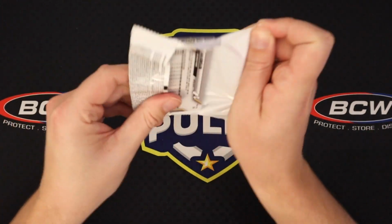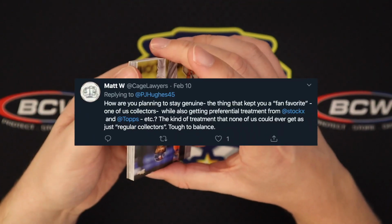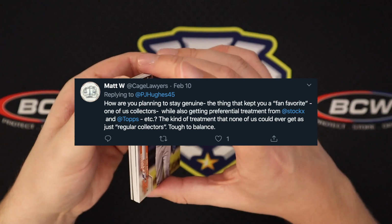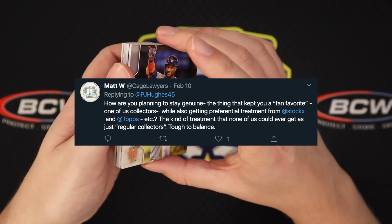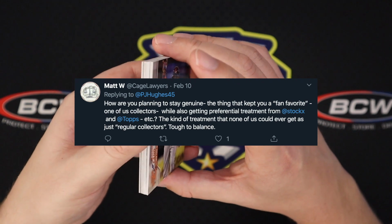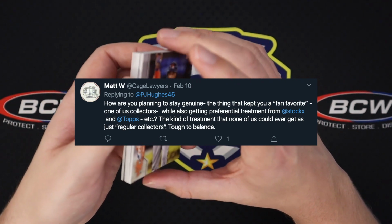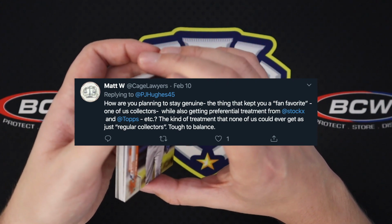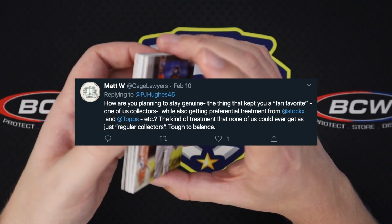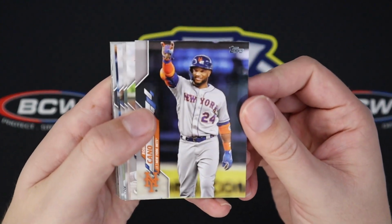Our next one comes from Cage Lawyers on Twitter, and he asks, how are you planning to stay genuine, the thing that kept you a fan favorite, one of us collectors, while also getting preferential treatment from StockX and Topps, etc., the kind of treatment that none of us could ever get as just regular collectors? Tough to balance. And I agree, it is tough to balance.